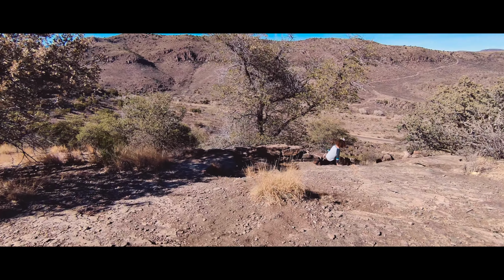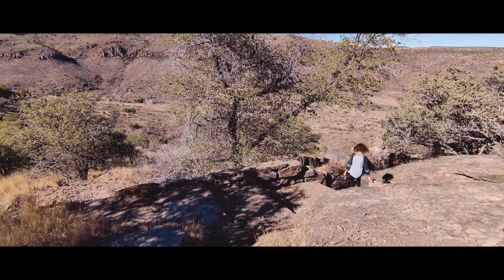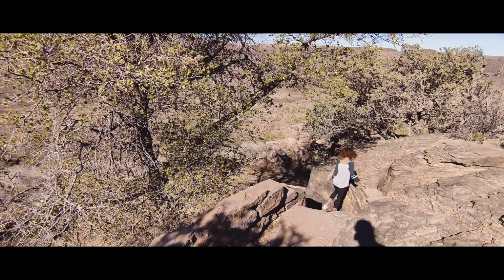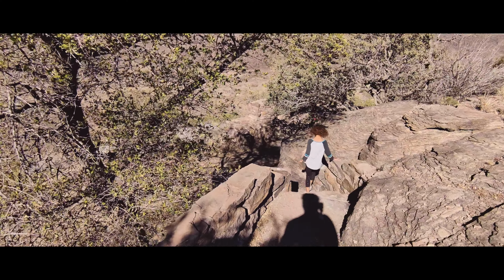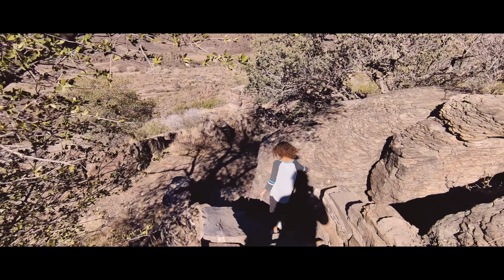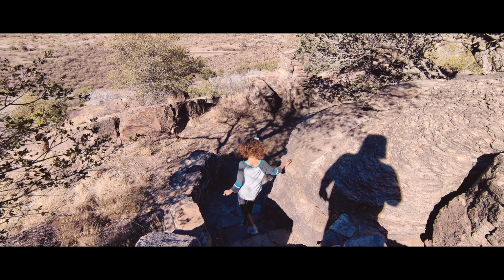Finally, after a lot of searching, the kiddos found some stairs on the right side of the mountain. Or is that the left? You want to come down here?